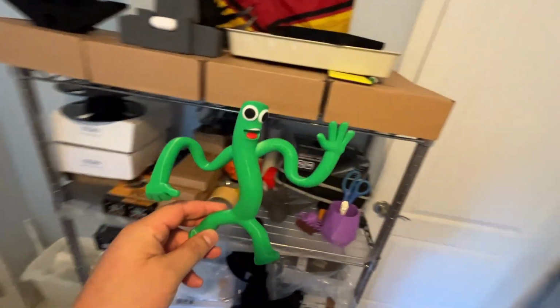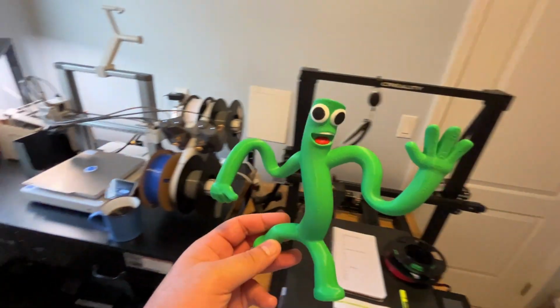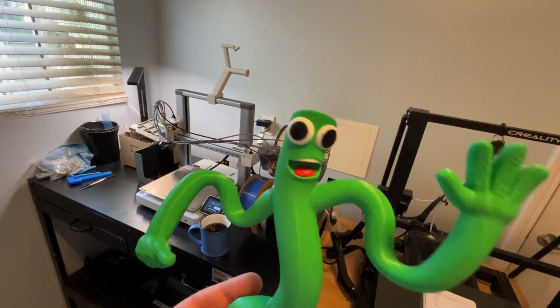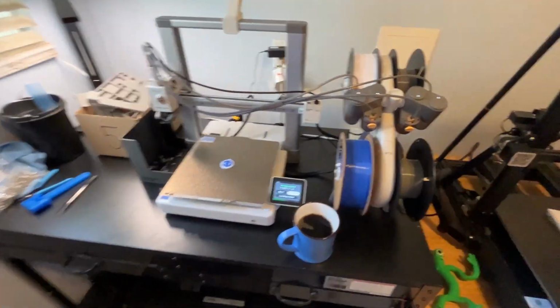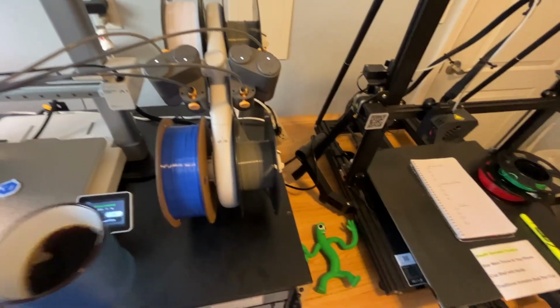All right guys, so that was about Rainbow Friends Green here. This is ready for my family member. It's really cool, you know, modeling this thing and doing that zero tolerance for the tongue, teeth, eyes, and pupils. So that worked out great. I don't quite understand that, but they like it, so that's what matters.